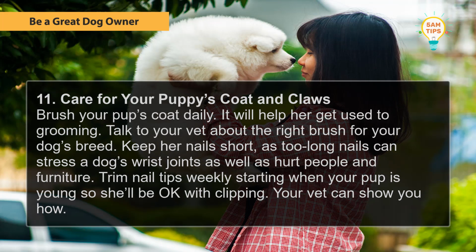11. Care for your puppy's coat and claws. Brush your pup's coat daily. It will help her get used to grooming. Talk to your vet about the right brush for your dog's breed. Keep her nails short, as too long nails can stress a dog's wrist joints as well as hurt people and furniture. Trim nail tips weekly starting when your pup is young so she'll be okay with clipping. Your vet can show you how.